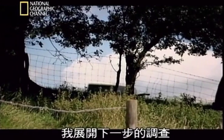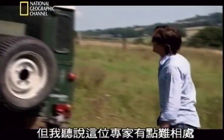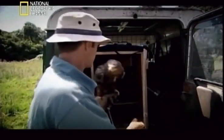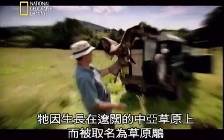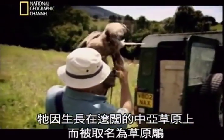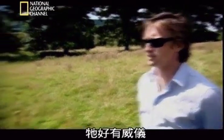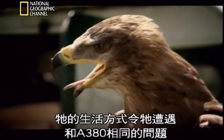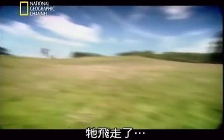For the next stage of my investigation, I'm meeting another leading aerodynamics expert. But I hear he can be a bit difficult. His name is Cossack. And he's a steppe eagle, a species named after the wide-open plains of the Central Asian steppe. I'll be honest, he's a big, impressive-looking thing. Cossack is a scavenger by nature, and his lifestyle gives him a very similar problem to the A380. He's gone.